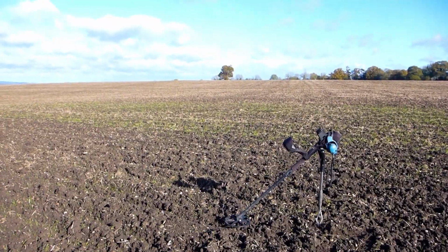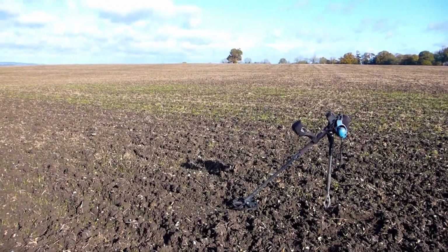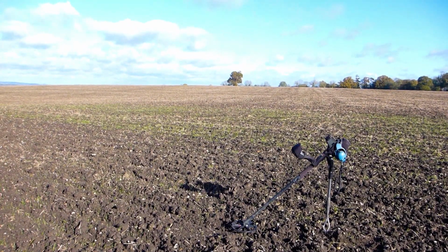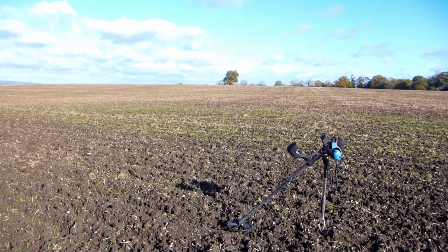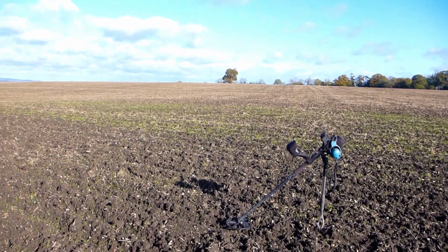It's a cold one today, beginning of November, and winter's just round the corner. We've got a north wind, but after the last hunt with the gold Celtic, the silver Scottish coin, and the Saxon brooch, we had to come back again. It's only 2 days ago, and the weather's really changed. Gone from beautiful warm weather to absolutely freezing.